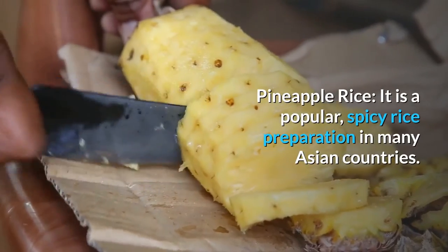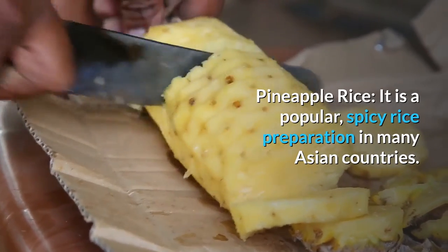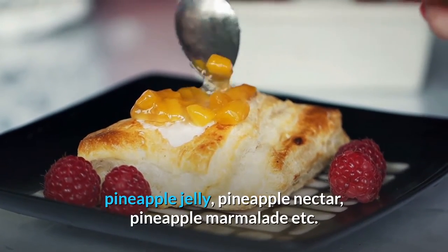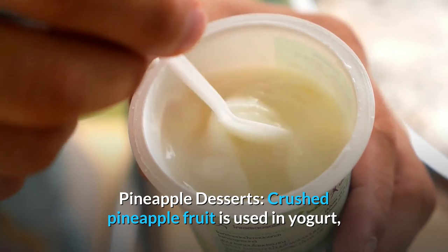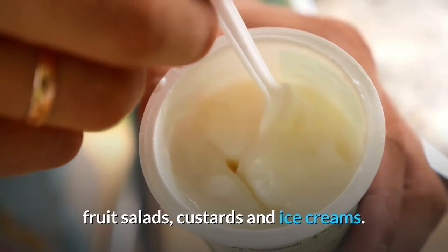Pineapple rice. It is a popular, spicy rice preparation in many Asian countries. Pineapple jam and jelly. Fruit pulp is used for making pineapple jam, pineapple jelly, pineapple nectar, pineapple marmalade, etc. Pineapple desserts. Crushed pineapple fruit is used in yogurt, fruit salads, custards and ice creams.